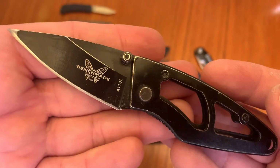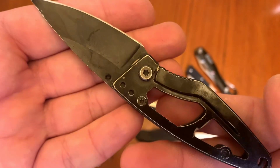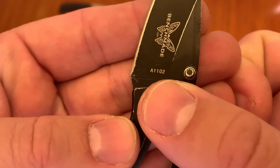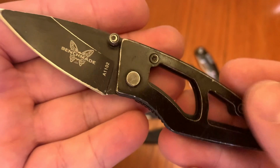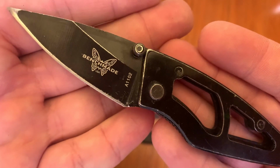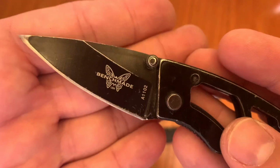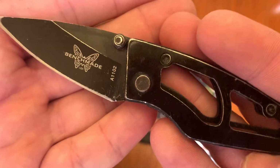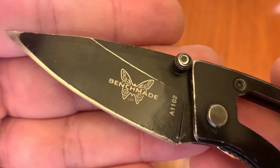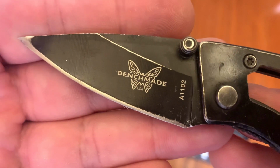Okay, and then this is the one that if you're a knife person, you've probably been curious about. It's got the butterfly logo on it. It says Benchmade. It is not a Benchmade. This is a knockoff. If you Google this model number, A1102, you will find this knife, but it'll come up on really sketchy websites that are not authorized Benchmade retailers. They make some claims about what kind of steel it is, but who cares? Because it's obviously fake. Why would we believe what they say about the alloy if they're saying something obviously false about the provenance of it? Yeah, it says Benchmade USA. It is not.